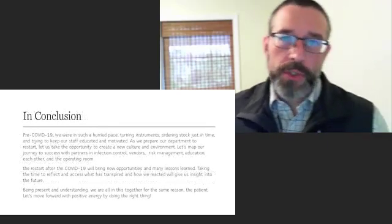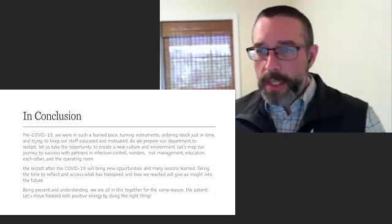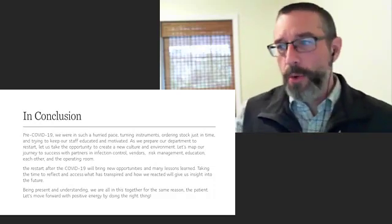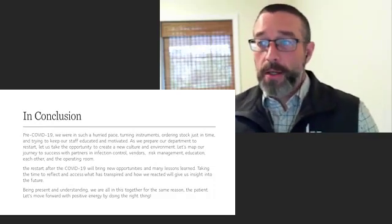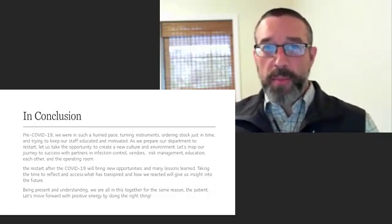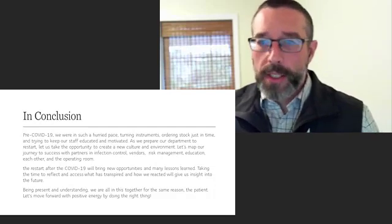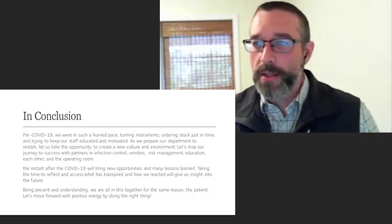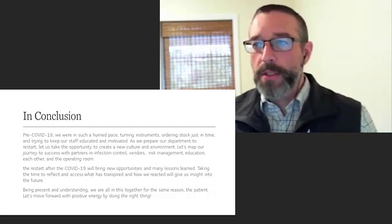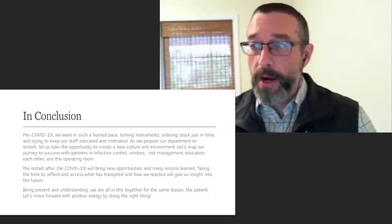And in conclusion, to really wrap this up, let's bring it all the way around. Pre-COVID-19, we were in such a hurried pace, turning over instruments, endoscopes, you name it. Ordering stock was just in time because at that point, that seemed like the best way to have inventory but keep costs down, trying to keep our staff educated and motivated. So as we prepare our department to restart, let's take the opportunity to think about some new things and to potentially learn from the environment that we're in.